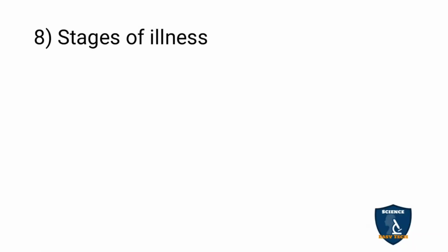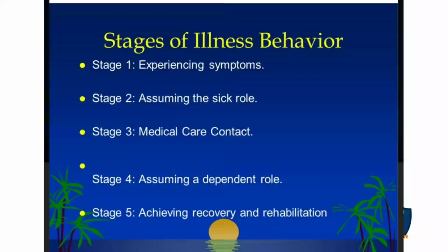Next question is stages of illness. So first is experiencing symptoms, first stage. Second stage, assumption of sick role. Third stage, medical care contact. Fourth stage, assuming a dependent role. Fifth stage, achieving recovery and rehabilitation.